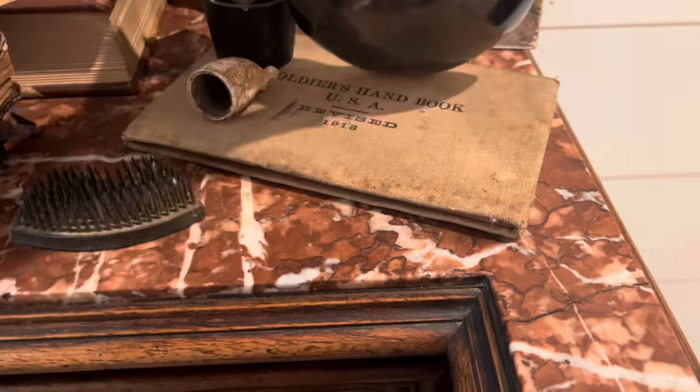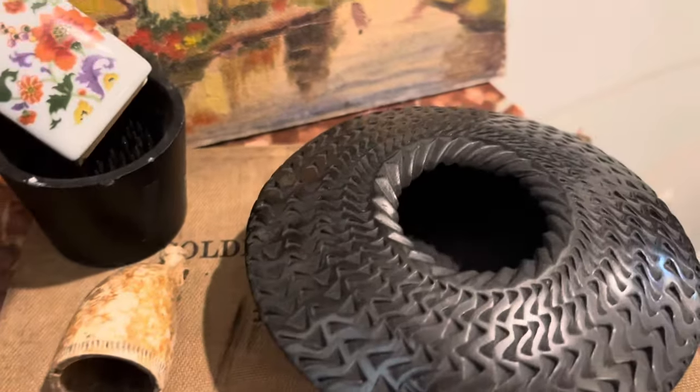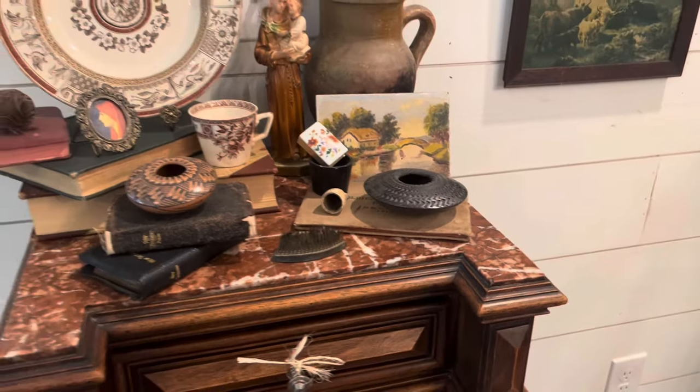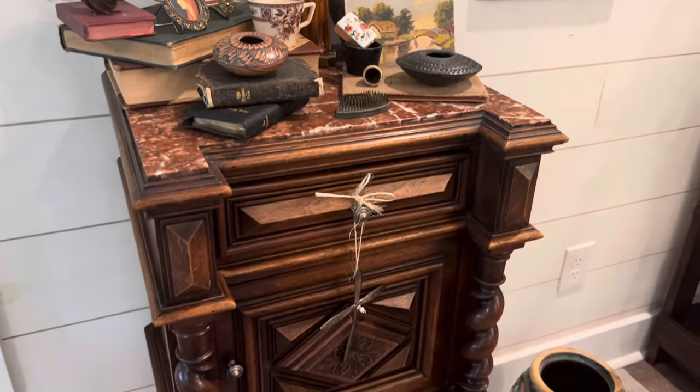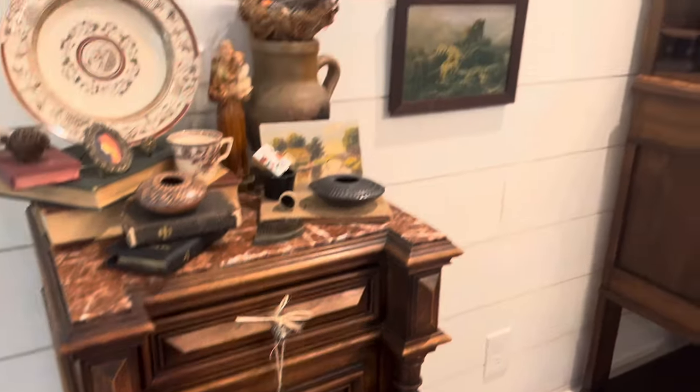Is this like a little spittoon or what is that? That is so neat. We went to San Antonio and it's a little vase. That's just a little vase. We call our souvenirs reminders. And so that was one of our reminders when we went to San Antonio with my mom. Love it.